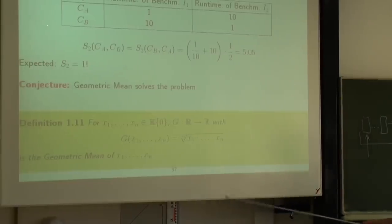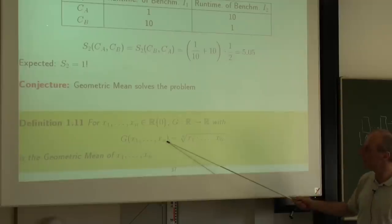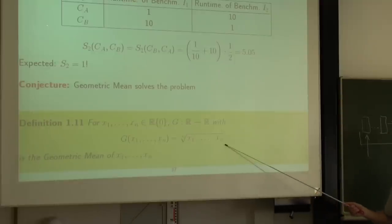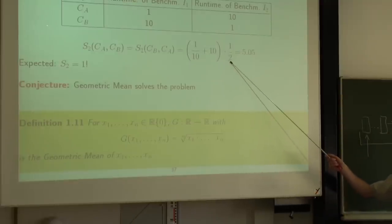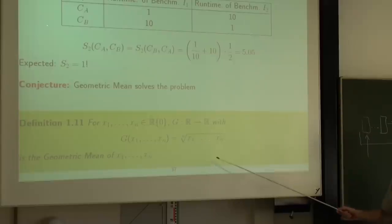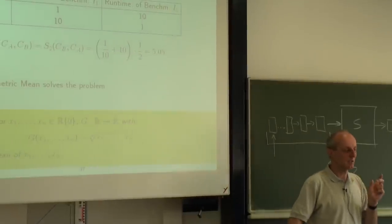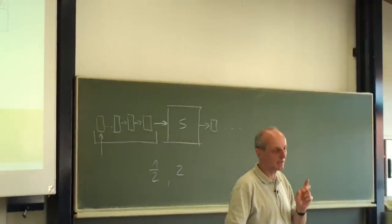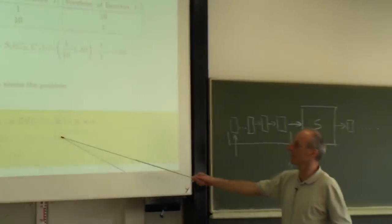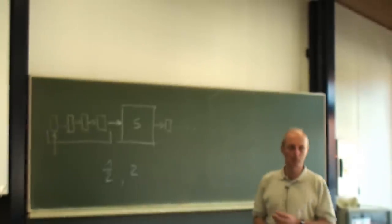And that's why we now try to use the geometric mean of n numbers, which is nothing but the product. We don't take the sum any longer, we take the product of these numbers, and then at the end, we don't divide it by 2, we take the square root. So in case of two benchmarks, we would take the second square root. In case of n benchmarks, we take the nth order root. That's the definition of the geometric mean.